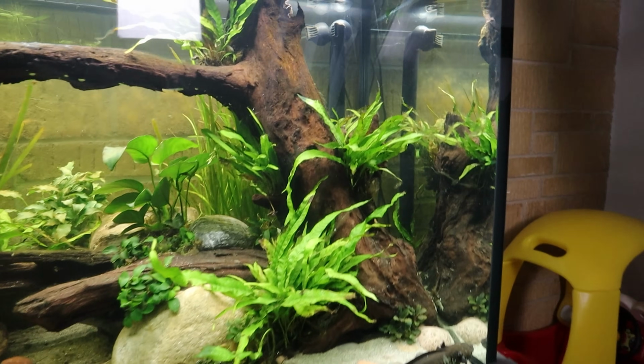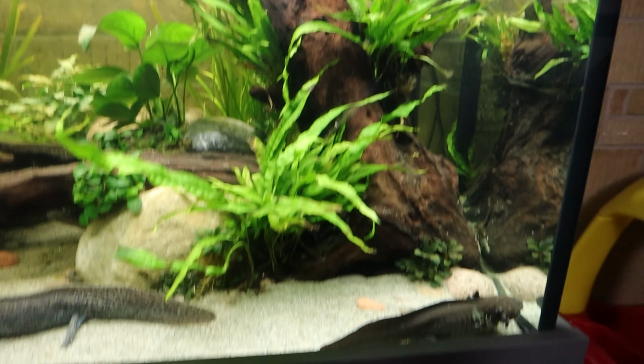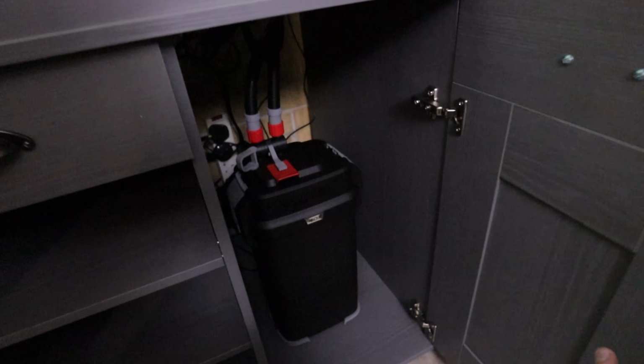But I do like it because it's all neat, all fitted, and the wonderful thing is then on your cabinet, where your filter is, you don't have to. Oh, hang on, I've got a light in here.